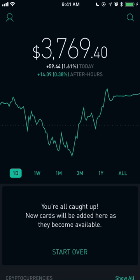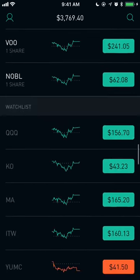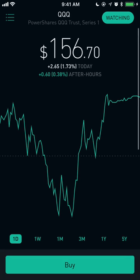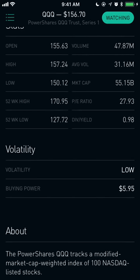But anyways, getting into it, the first thing I'm going to talk about is an ETF, actually, not a stock. If we scroll down here, these are the ETFs I own at the bottom, but this one that would fit pretty nicely into a $1,000 portfolio is QQQ. If we scroll down to the About section, it tracks a modified market cap weighted index of 100 NASDAQ listed stocks. So it basically just mirrors the NASDAQ by market cap.